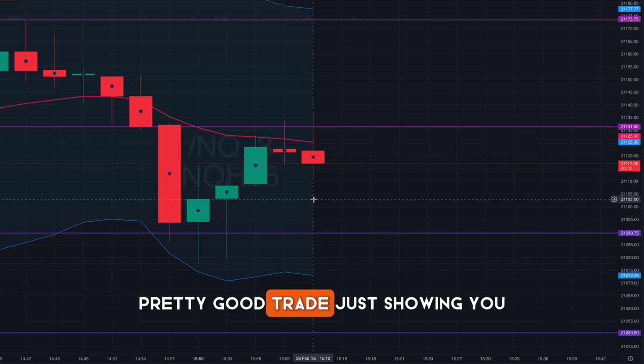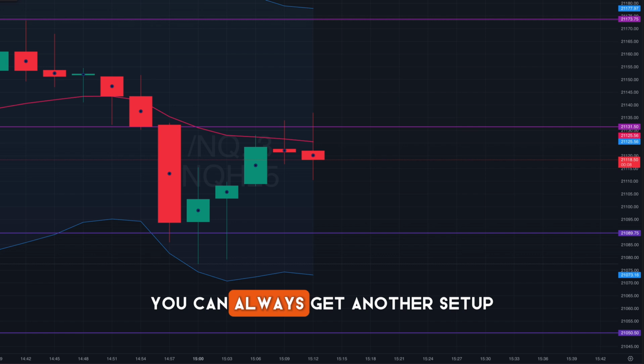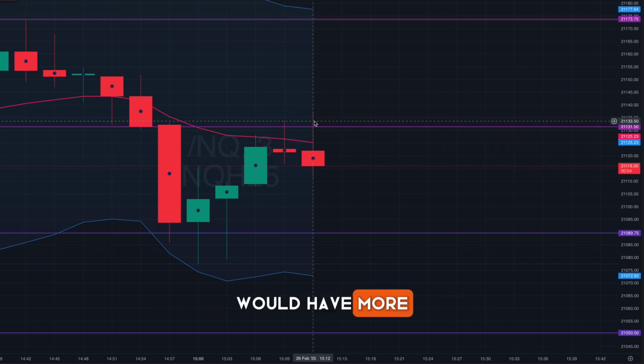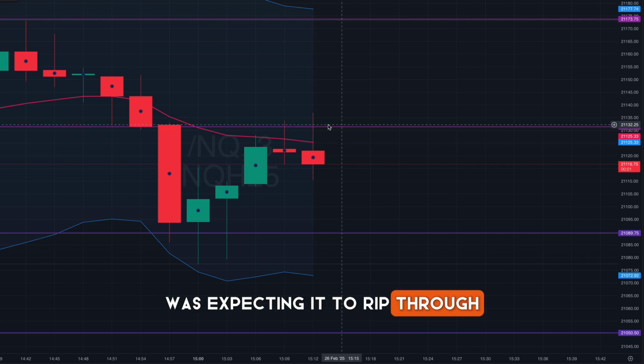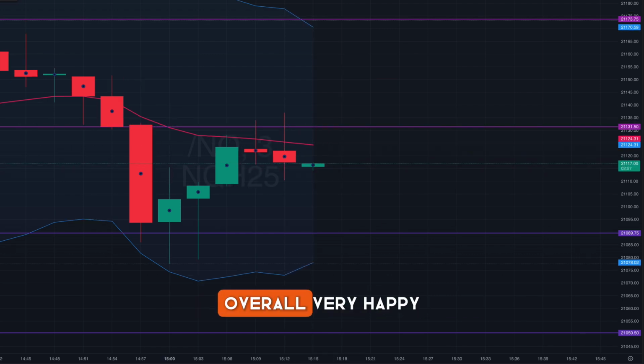Pretty good trade. Just showing you, hey, if you come back later, you can always get another setup. Would have had more. Was expecting it to rip through 513. Still could do it. Overall, very happy.